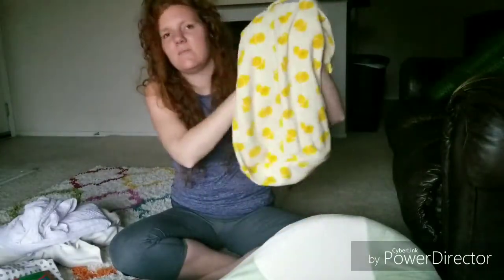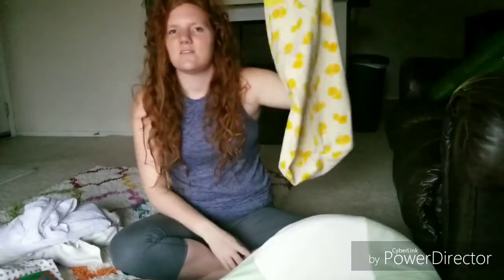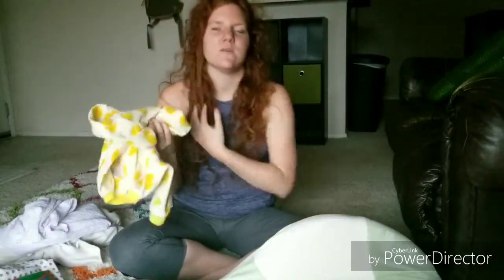So these are great, keeping them warm year-round. They make ones that are made of this more fleecy material. They also make some that are more airy and cotton for the summer and more hot weather. So those are great for babies who are over 3 months.